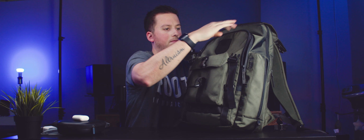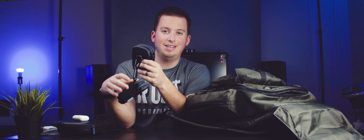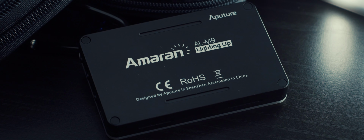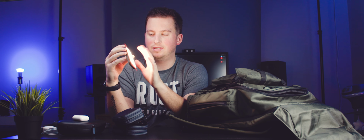All right, so now we're gonna jump into the main compartment in here. What we got first? All right, so these things everyone should have. I actually won these in Armando's One Light Challenge. These were one of the prizes. It was the Aperture M9, I believe is the model number. Yes, AL M9. So I got a pair of these, and these are the best just go-to ready lights.